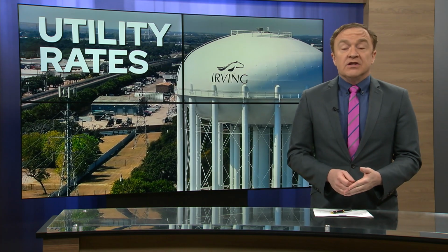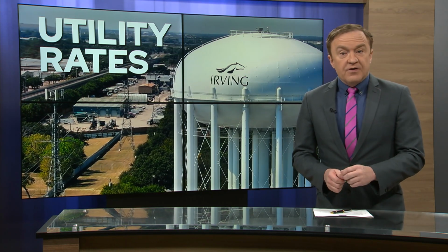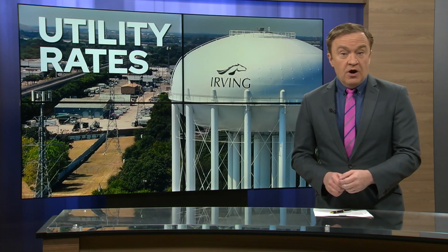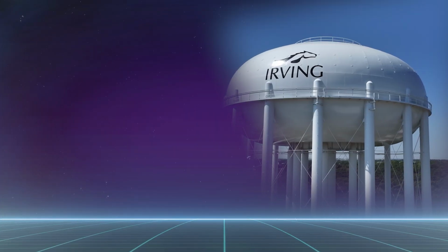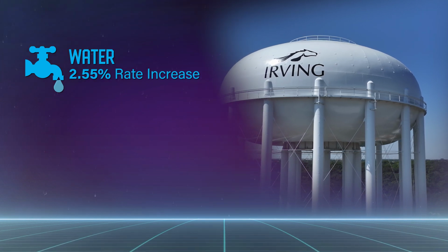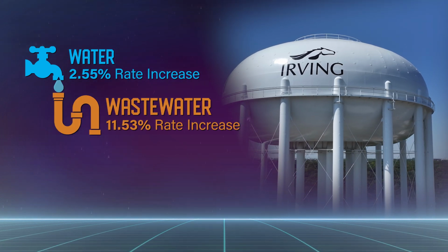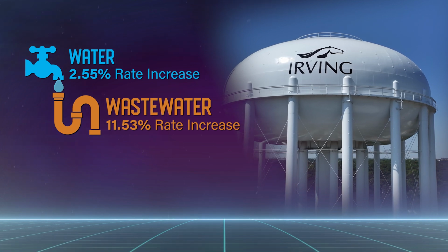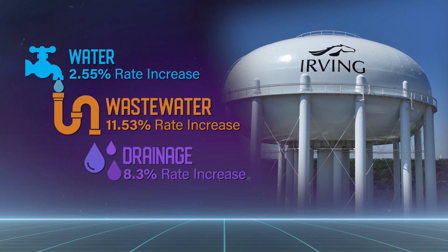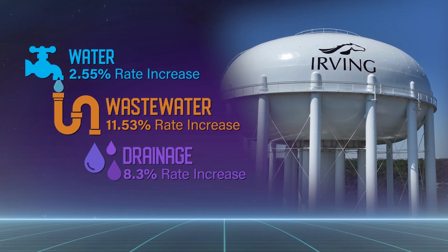We have some updates to pass along on utility rates. Solid waste services and EMS rates are unchanged. However, statements issued after November 1st will reflect an increase for water, wastewater, and drainage. There are a number of reasons for the increases. In the case of water, there are higher pass-through costs from Dallas Water Utilities, as well as the cost of upcoming capital improvements. Wastewater charges will be higher because of increased pass-through costs from the Trinity River Authority to treat wastewater, along with funding for capital improvements. Drainage rates will also increase because of infrastructure upgrades. Population growth is also a factor.